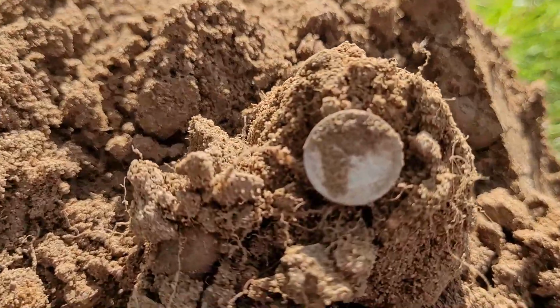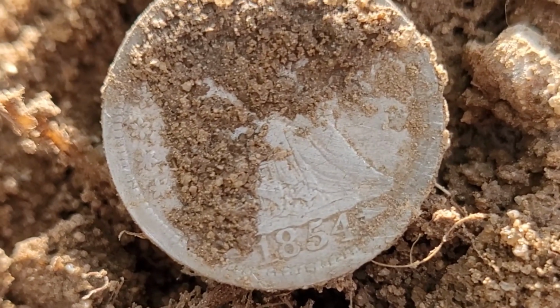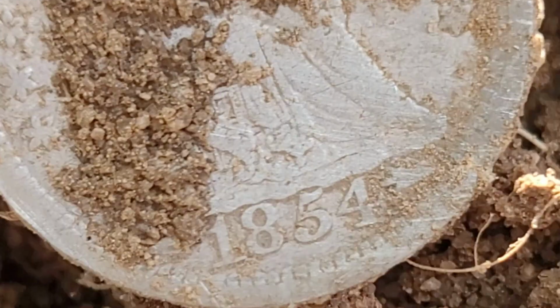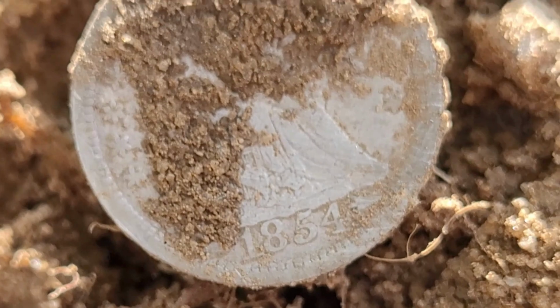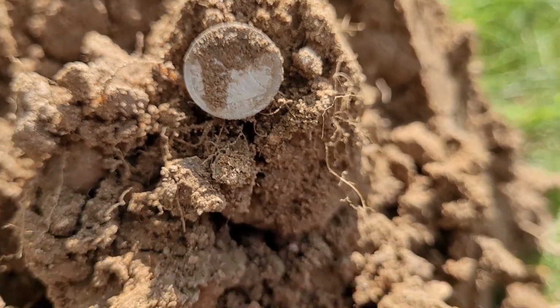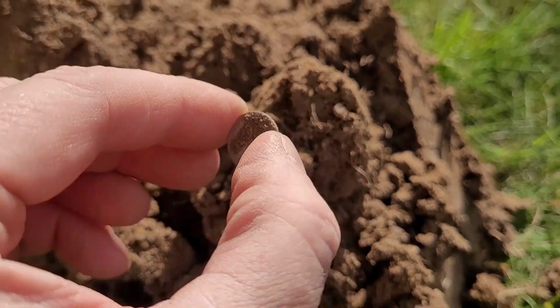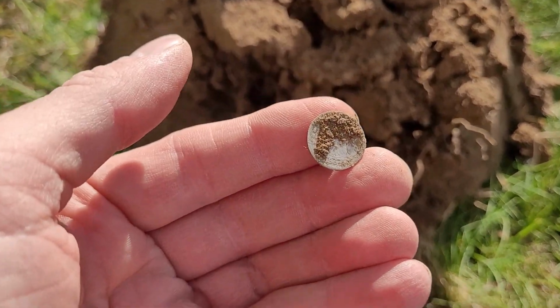Oh my god, I got a 1864. No, wait, that says 5, doesn't it? That's a 54. I might have a 54 half dime. Holy cow. Okay, this is going in the old mouth washer. I don't care. I'll spit the dirt out. We gotta see what this is. This is awesome.